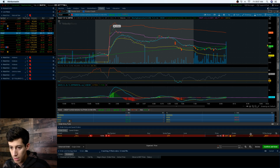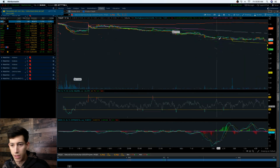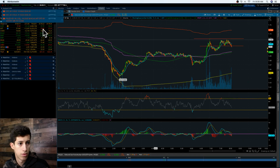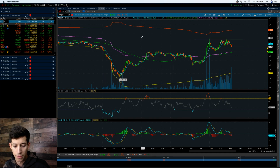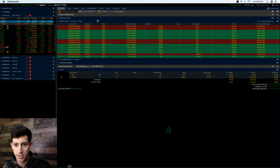So I'm going to try to see if I can get filled here. We'll see. So 342.40. We'll see if we get filled. Let's see where natural gas is at. Oh, there it goes. Again, it still has quite a bit of margin to actually sell off. And there it goes. It just broke below 343. Again, my position size wasn't very big, so I'm up $186 just so you guys could see.